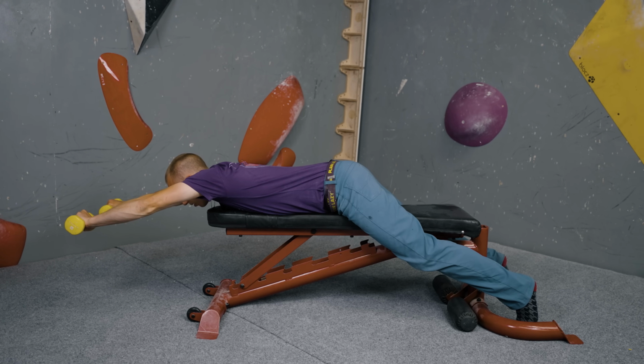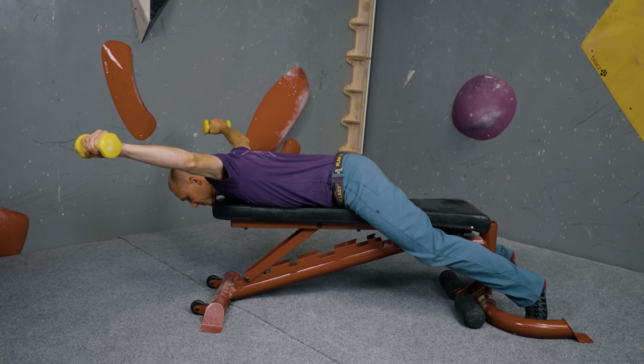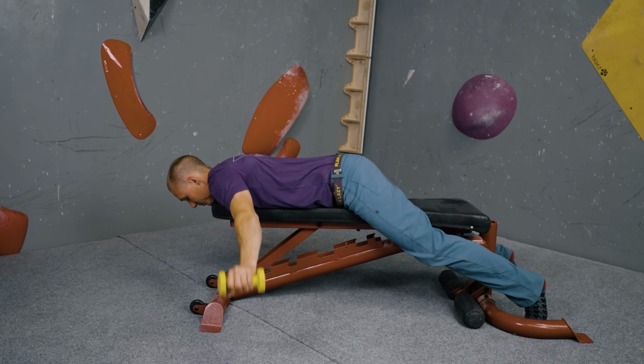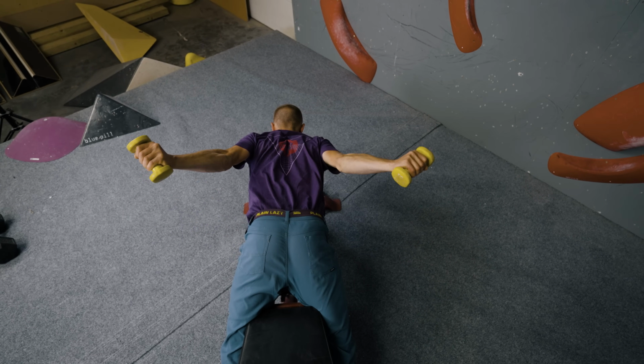The third exercise is going to be focused on working those same muscle groups but in a slightly different range of motion. Most of us have heard of I's, Y's and T's, so the arm positions: I's above the head, Y's slightly apart and T's out to the side. We're going to be doing that same position, but also adding in an A. That means your arms are going down to the sides as well.